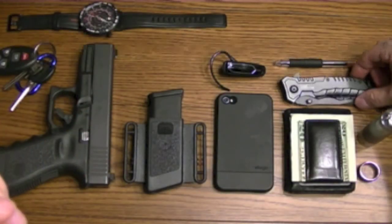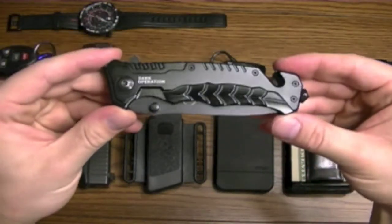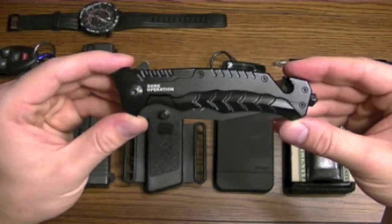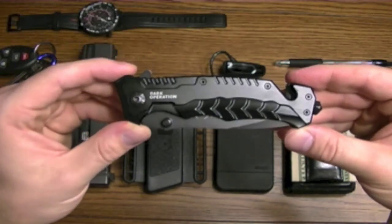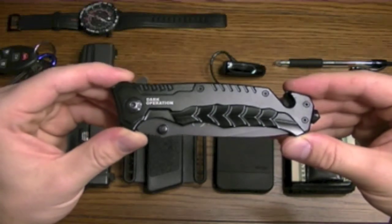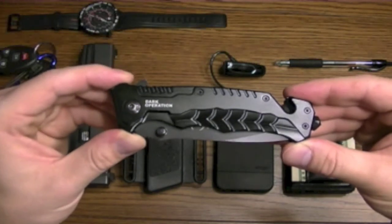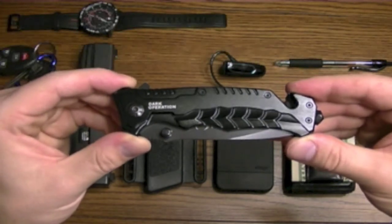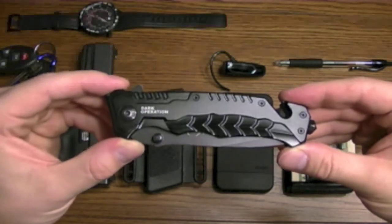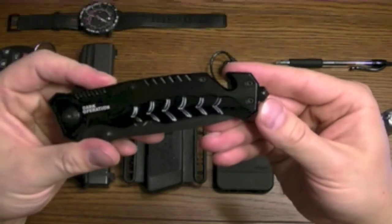Next thing I have here is a Dark Operations tactical knife. Dark Operations knives were originally designed by a United States Navy SEAL, and they were designed to meet the shortcomings that some of their knives at that time had, and this knife basically steps up to the plate as an excellent tactical knife. On the end here you can see we have a windshield breaker.